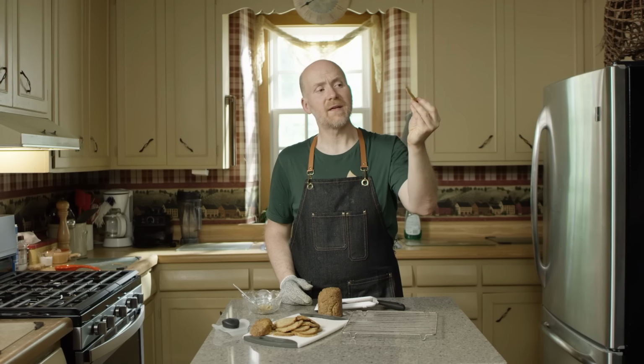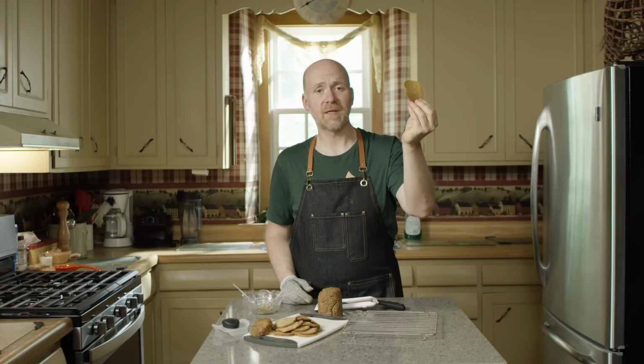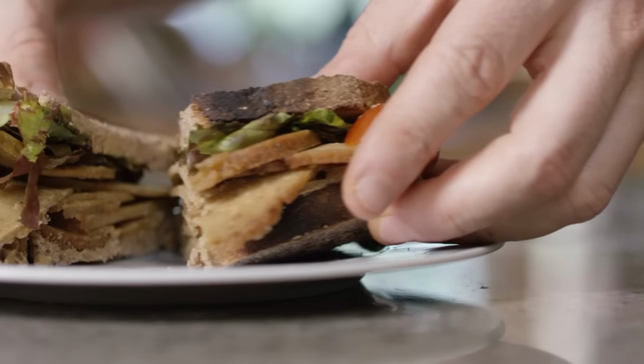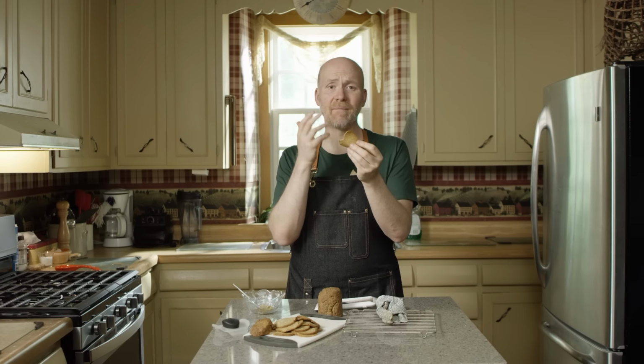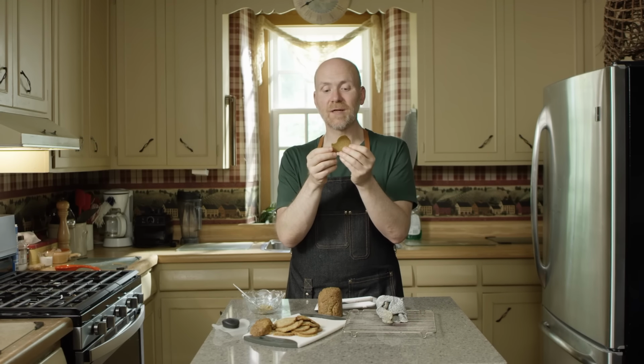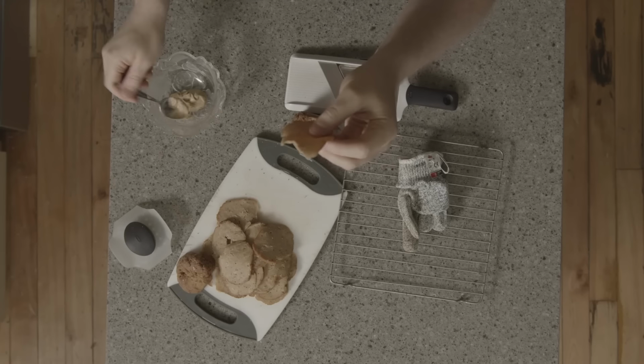What's beautiful about this is that it lasts for at least a week or 2 inside the fridge, but it freezes beautifully. So you can make a really big loaf and it'll last you for a long time. But how does it taste? For me, this rivals any plant-based deli meat that I bought in a grocery store or even had in a restaurant. But it's even better when you put a little bit of really good mustard on top of it.